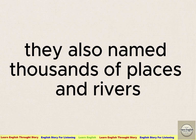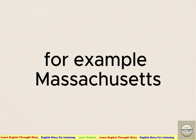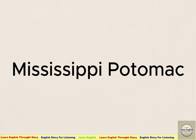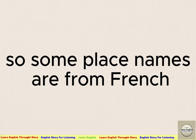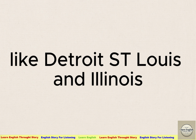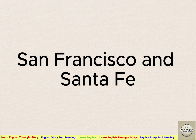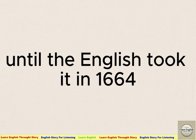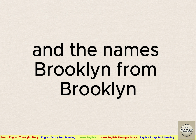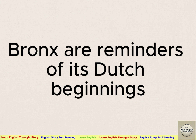They also named thousands of places and rivers using words from the languages of the Native Americans, for example, Massachusetts, Mississippi, Potomac. The Spanish and French controlled some parts of the country until the 19th century, so some place names are from French, like Detroit, St. Louis, and Illinois, and some from Spanish, like Los Angeles, San Francisco, and Santa Fe. New York was first New Amsterdam, until the English took it in 1664. And the names Brooklyn, Harlem, and the Bronx are reminders of its Dutch beginnings.